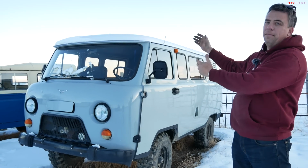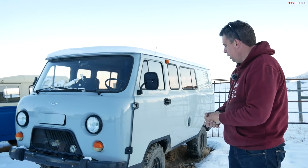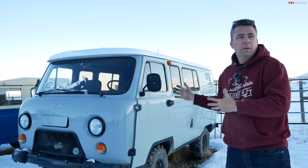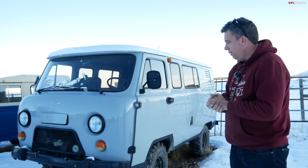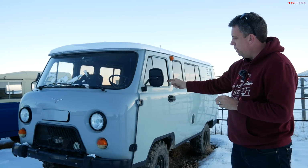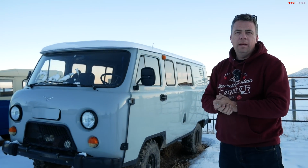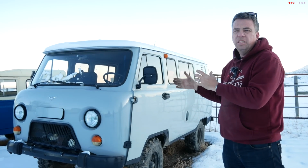And today I'm towing this, my Buhanka van. It's a UAZ 452. It's gonna come along on the adventure. And yeah, I'm gonna put it on the trailer. It's a Soviet van, 4x4. It's a 1992 model, this one. And will it make it all the way to Arizona and off-road in Arizona? We'll have to find out later. But today it's going to be just my ballast.